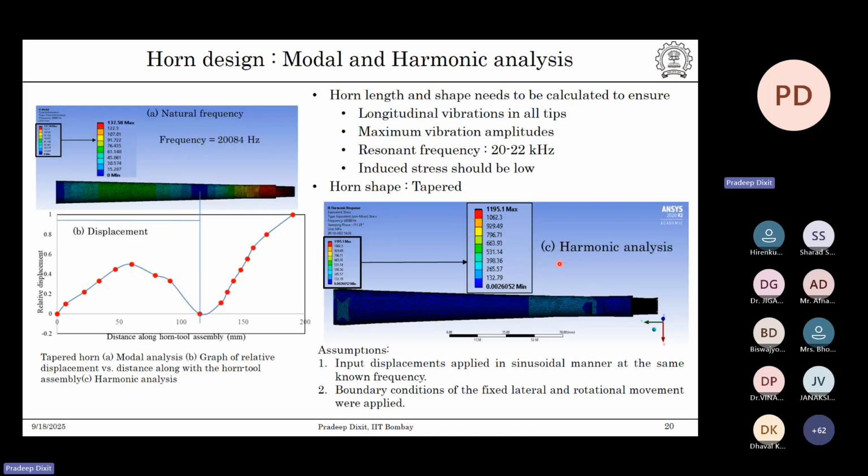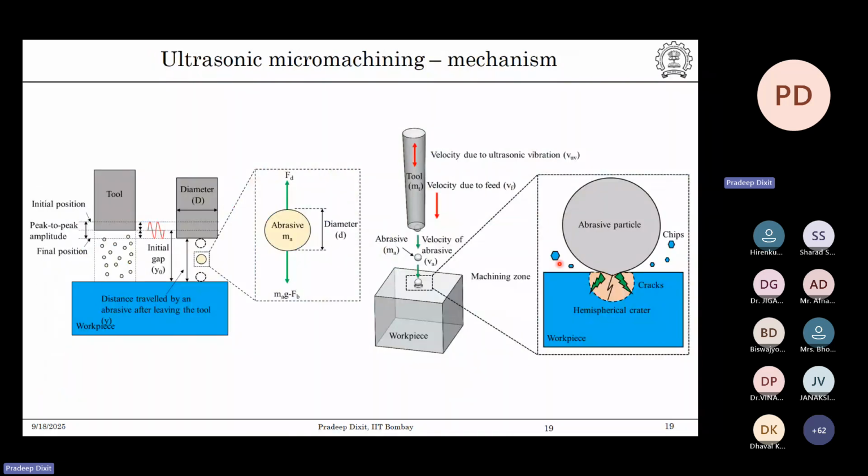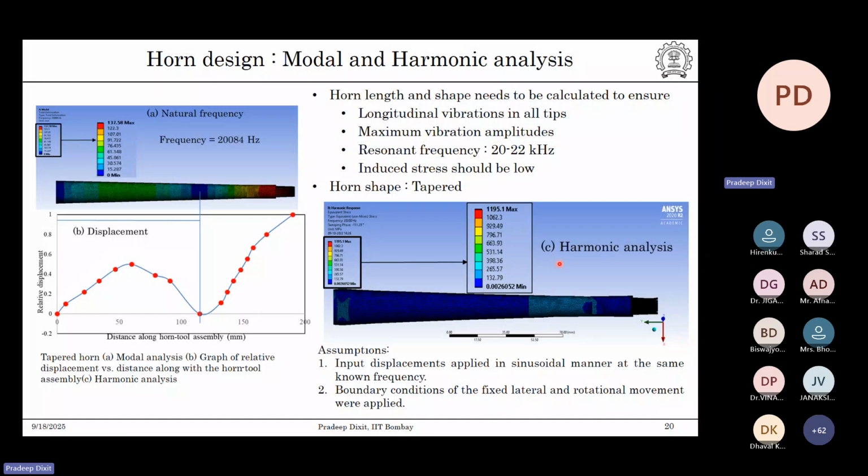Okay, so because of the time, I will not go into bit more detail, but let me just indicate that for whoever is working on the ultrasonic micromachining process, one of the first things you have to do is a numerical analysis of the horn design, right? So this is basically the horn. Beyond this part is going to be the tool, and this is known as the horn.